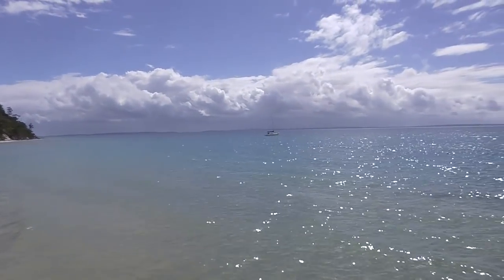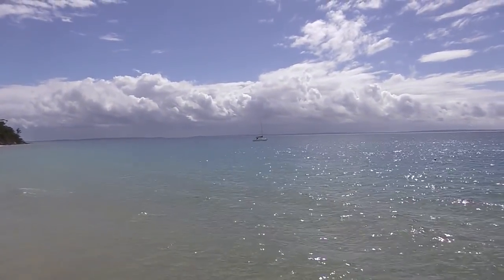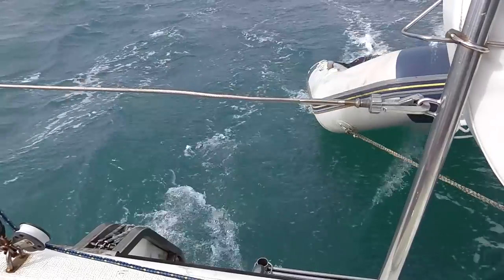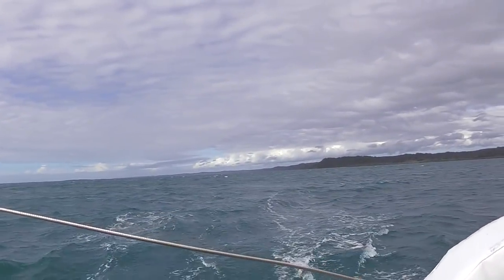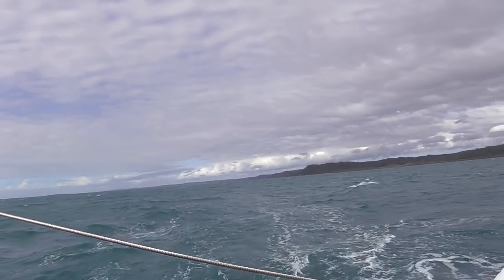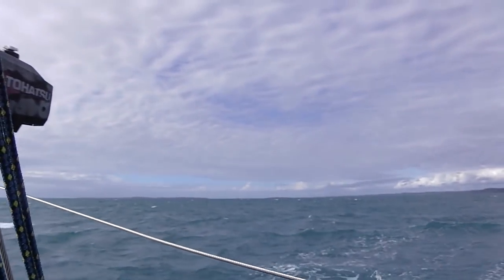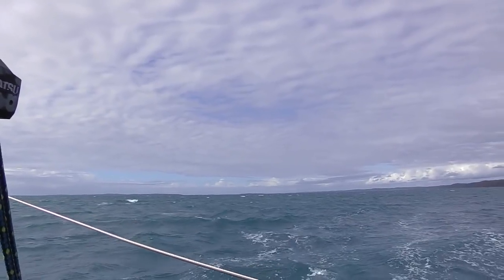And there I am anchored in about 2.2 meters of water at the moment. I've got to get away soon, otherwise I'll be on the bottom. That's looking behind. Big woody over there, little woody, and you might be able to see the moon point still in the background.